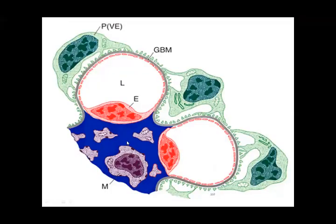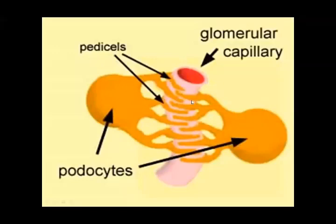This is the diagram showing in elaboration what the mesangium looks like and what podocytes look like, and this is what the endothelium looks like. This is a better diagram showing interdigitations. You can interdigitate both of your fingers to picture the pedicles, and between your fingers is the blood vessel. Right, this is how the structure is formed.